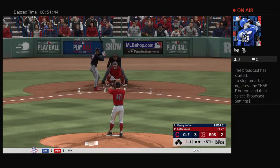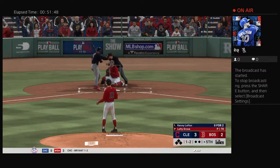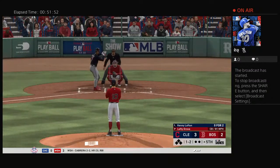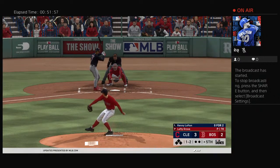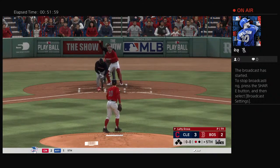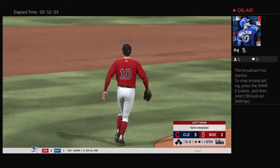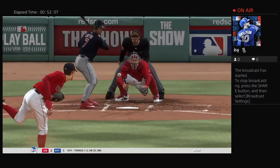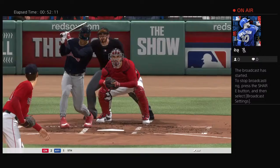Now here's the pitch. And he struck him out. The 10th victim set down on strikes thus far. That's 10 strikeouts for him now, and I'll tell you, he could rack up quite a few more before he's done. Still a lot of game left in this one.